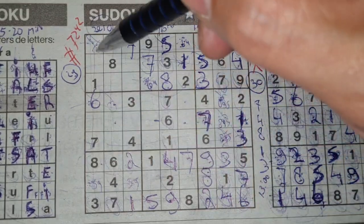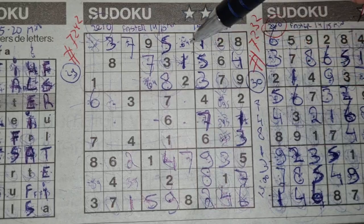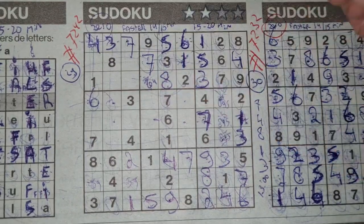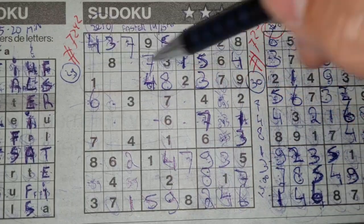You see a 3 in the first column, no 3 there. 3 should be there. 2 missing numbers, the 6 and the 4. We have a 6 in the first column, no 6 there. 6 should be here and a 4 goes there. 1 box left in this big square for number 4. 2 numbers left in the second row.